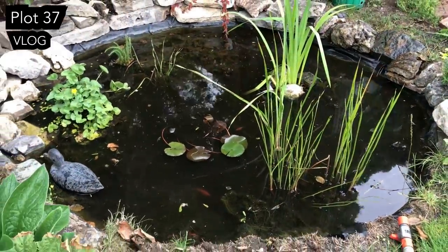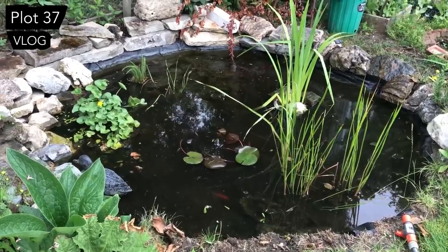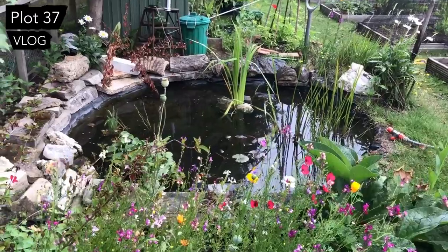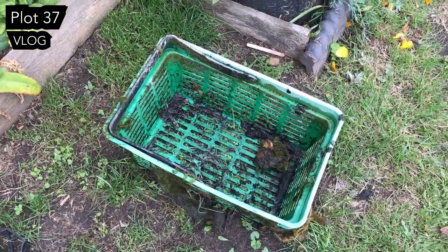Sorry, the plastic duck is there because an allotment neighbour keeps leaving plastic animals around the pond. We had an alligator for ages. Now we've just got the duck. And there's the offending article. What a hideous monster.